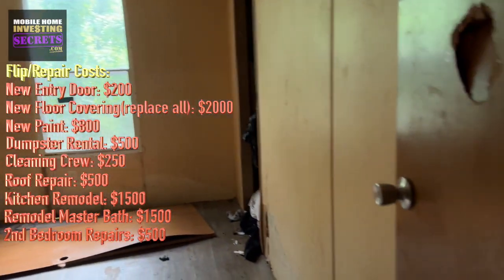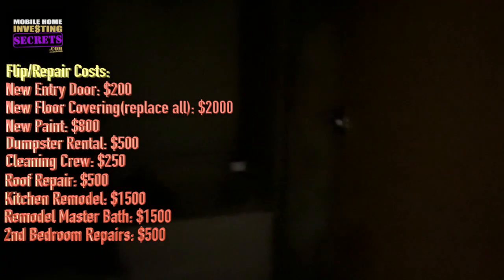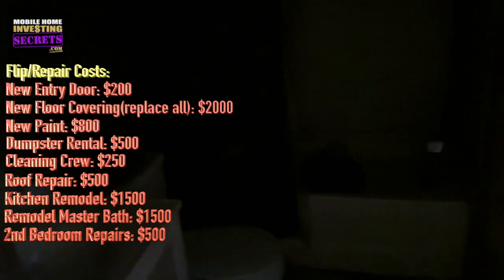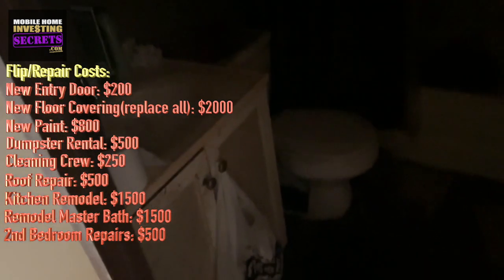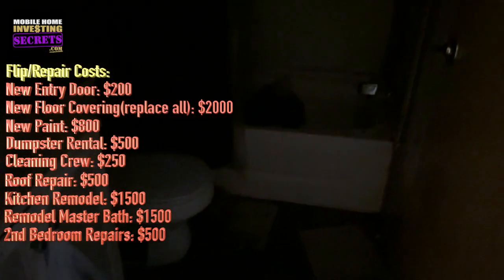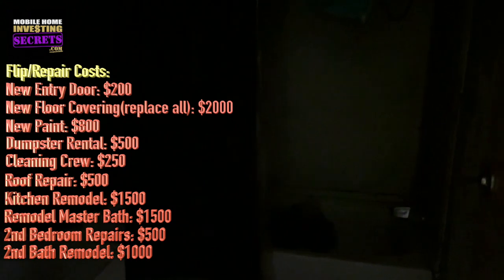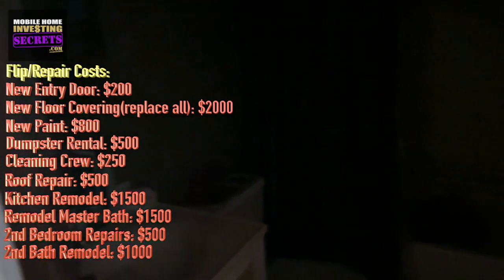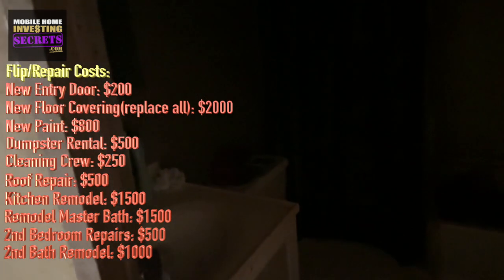Let's look at the bathroom right here. Bathroom is pretty dark, but you can kind of see a little bit. The vanity still looks like it's in good shape. Even if you replace the vanity, the toilet, the tub, let's just say it'll cost you $1,000. The flooring, paint, it'll cost us $1,000. So let's add that to our total for remodeling this home.